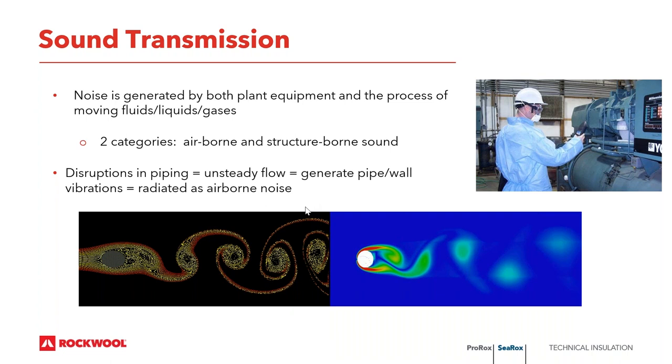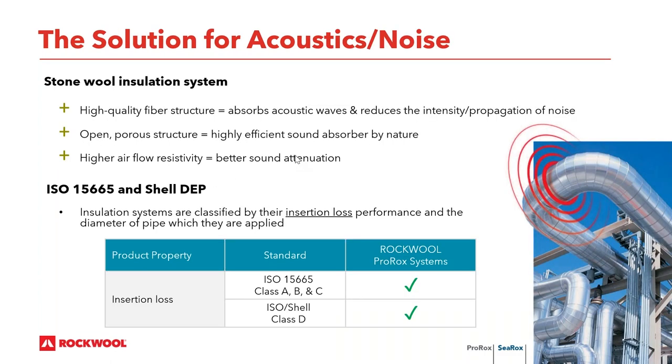So as the pipe itself is vibrating, the application of insulation onto the pipe is aimed to block that airborne sound. However, it's also very essential to stop the structure-borne sound or noise element from reaching the insulation cladding, where it's then actually re-radiated as a secondary airborne noise element.